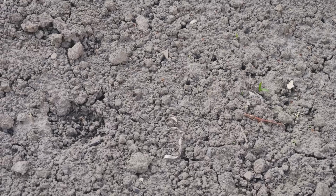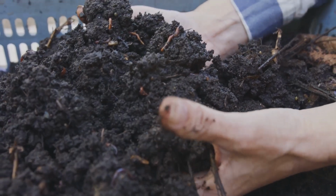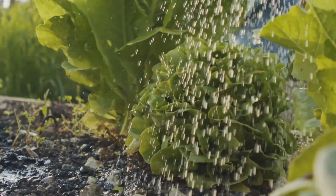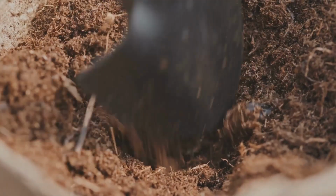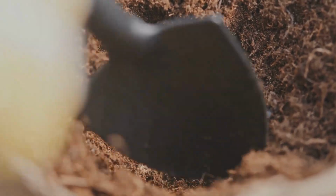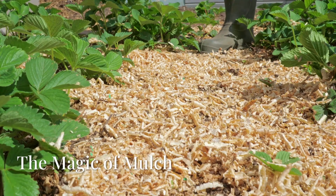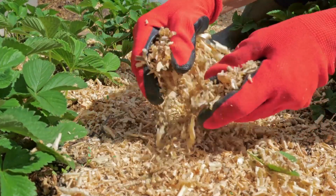So, how do we improve our soil? Well, adding plenty of organic matter is key. Compost, well-rotted manure, leaf mold, these are all fantastic for improving soil structure. They help to break up heavy clay soils and improve drainage, while also increasing the soil's ability to retain moisture. It's like adding a little magic to your garden. Mulching is one of the simplest yet most effective ways to conserve water in the garden.